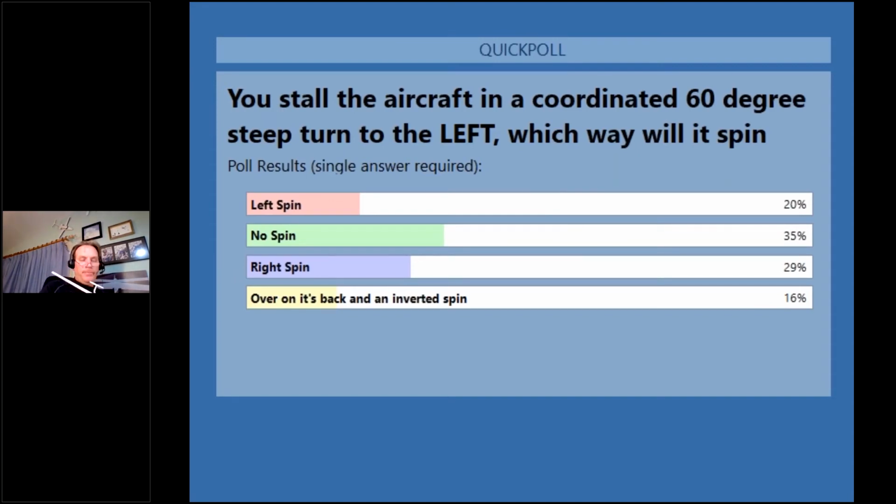Okay, Steve, it looks like most people voted for no spin at 35%, which is good. Like you said, there's a lot of smart people out there. But a close second was a right spin at 29%, and just behind that was a left spin at 20%. And then over in his back in an inverted spin was 16%.